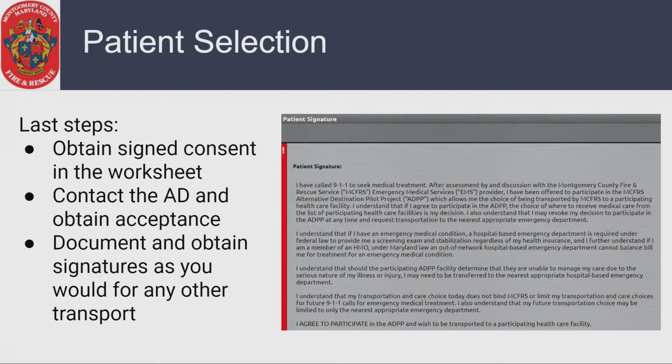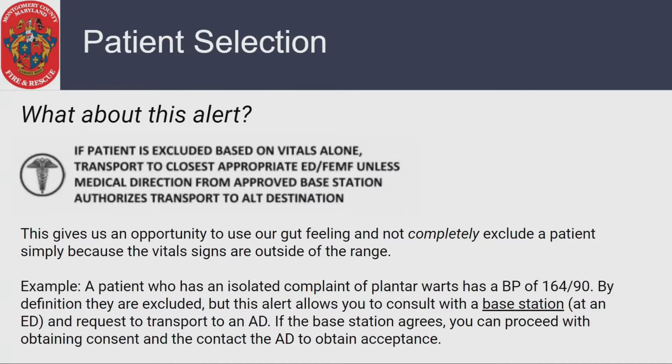And then the last step is really for the patient to consent and sign the way they would with either telehealth or alternative destination transports.